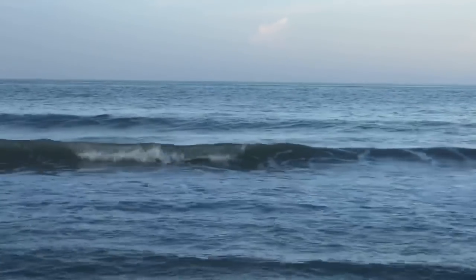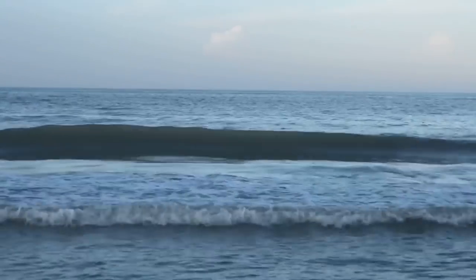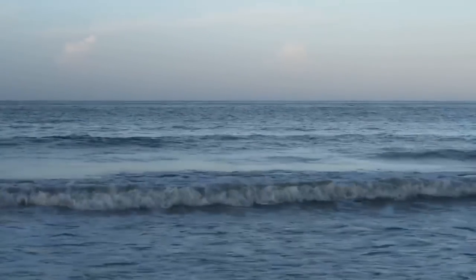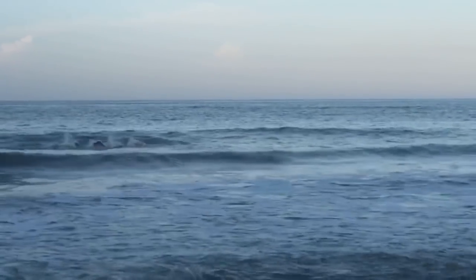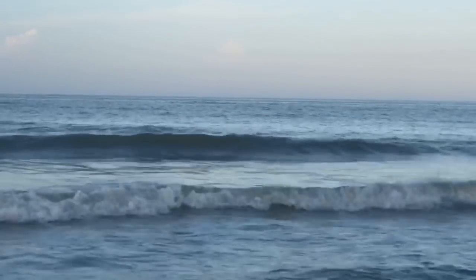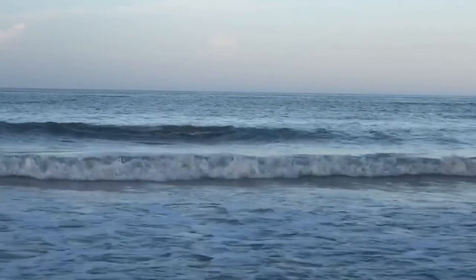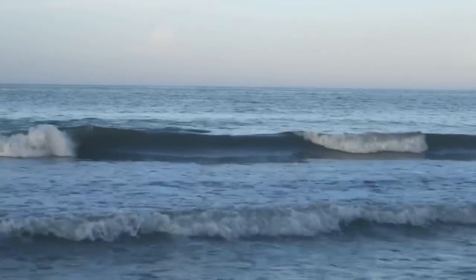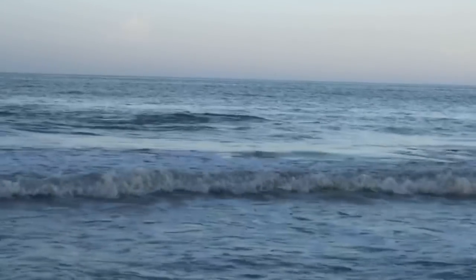Definitely saw three dolphins making their way down the beach here. They're right up on top of that wave out there. See him splashing around, you can see his tail coming up. See him out there? See him jumping around? It's really hard to see him with the waves, but we saw his big tail stick up. There's one jumping up.